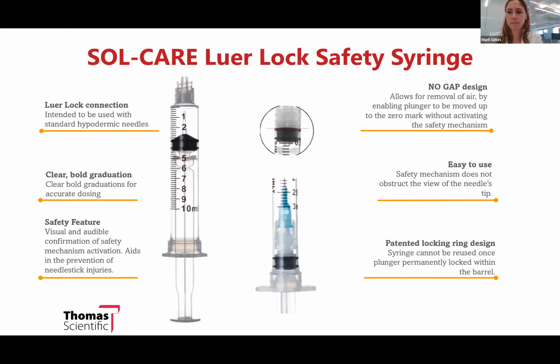Then we have our Soul Care Luer Lock safety syringe. This one is interesting. I remember being in awe the first time I saw it, but there's a few key things to think about when using this product. It's a syringe with an exchangeable needle, and how it works is you draw up the medication into the syringe, and after injection is really when the safety mechanism starts to come into play. You can inject the medication all the way to the 0 mark without activating the safety mechanism, which ensures that the patient is getting as much of the medication as possible.